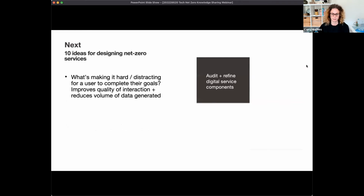What about the next? So lots of us in the digital space will know that we start the redesign of a new service with an audit. So how can we apply the techniques and tools that we already use to contributing to net zero targets? By auditing and refining the digital service components, so all of the touch points, the channels that your users and your internal teams will interact with as part of the service that you're delivering, we can think about what's making it hard, what's making it distracting for a user to complete their goals.